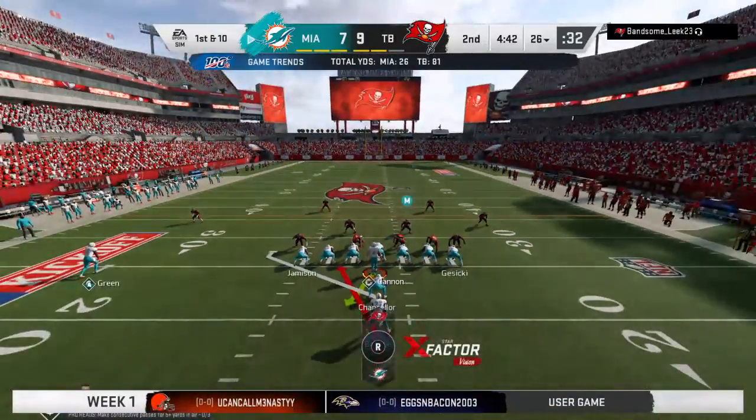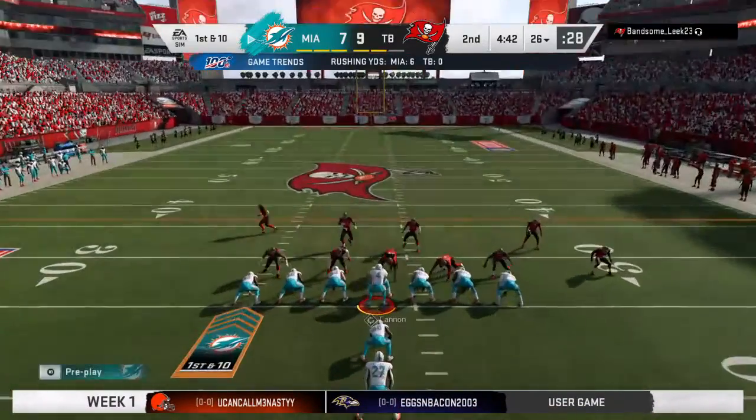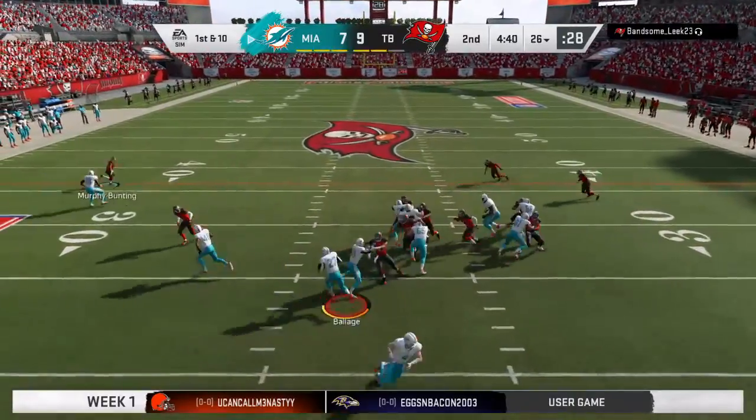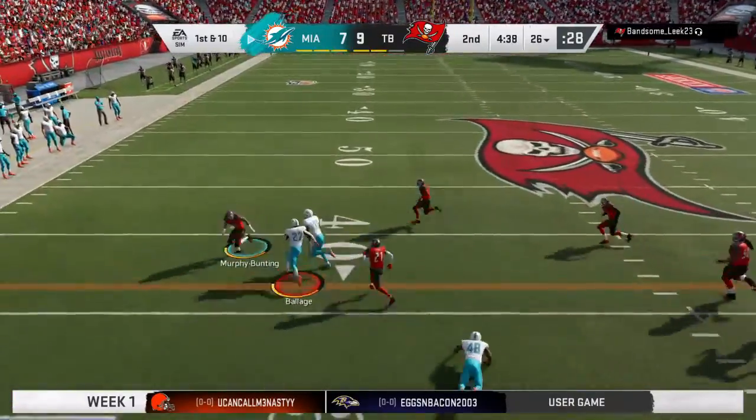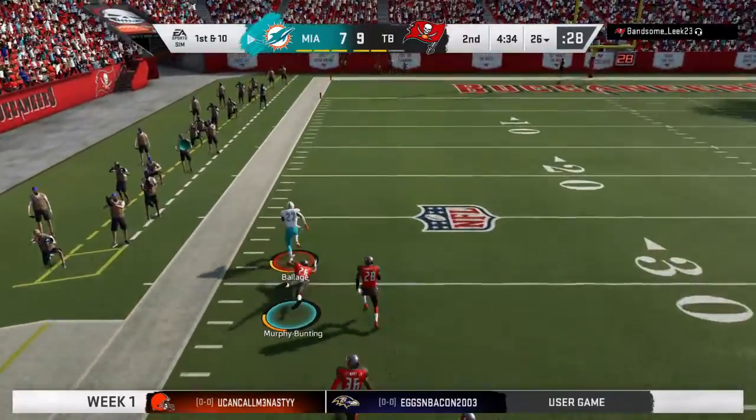The Dolphins at the line ready for their next drive. And following the interception, just any interception, are you a little bit more cautious when you start that next drive, or no, you just throw that out the window? I think you are. I don't think that there's any way you can run back.